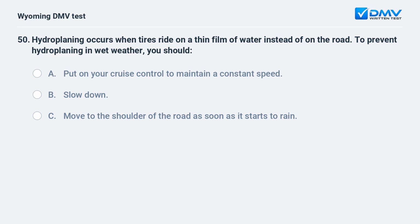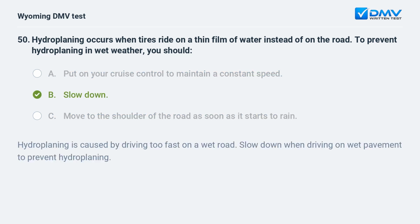Hydroplaning occurs when tires ride on a thin film of water instead of on the road. To prevent hydroplaning in wet weather, you should: A. Put on your cruise control to maintain a constant speed. B. Slow down. C. Move to the shoulder of the road as soon as it starts to rain. B. Slow down. Hydroplaning is caused by driving too fast on a wet road. Slow down when driving on wet pavement to prevent hydroplaning.